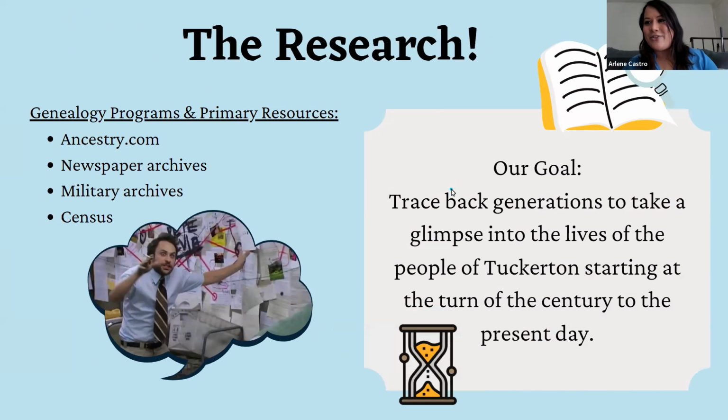So that brings us to the research. So we used Ancestry, we traced back different family members and built these family trees to have them from back then till today. So that's how we were able to contact some people today, or even contact people from historical societies to see if there were any artifacts or anything that they left behind, so we could see it today. And then we also looked into military archives and the census. The census actually tells you a lot.